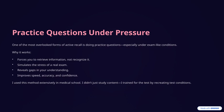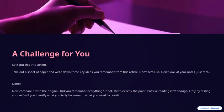I used this method extensively in medical school. I didn't just study content, I trained for the test by recreating test conditions. A challenge for you. Let's put this into action. Take out a sheet of paper and write down 3 key ideas you remember from this article. Don't scroll up. Don't look at your notes. Just recall. Done? Now compare it with the original.